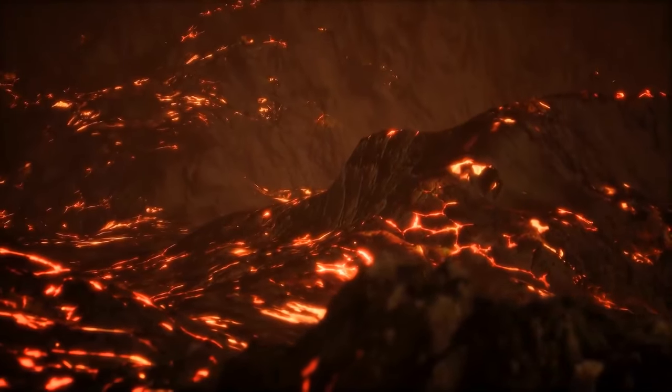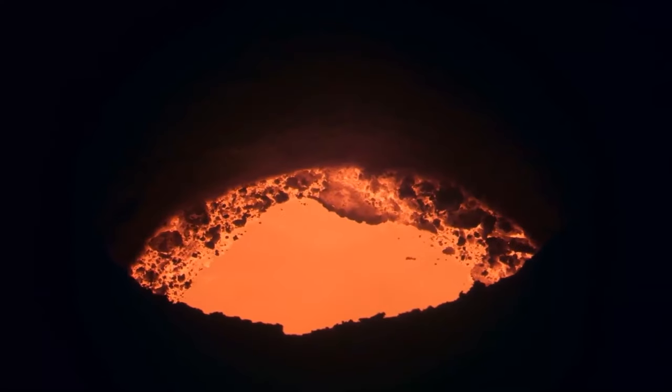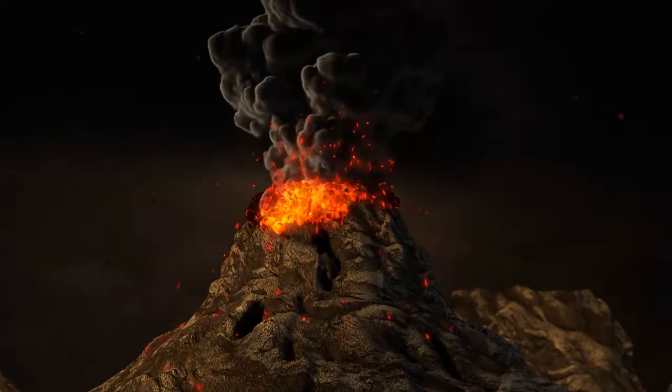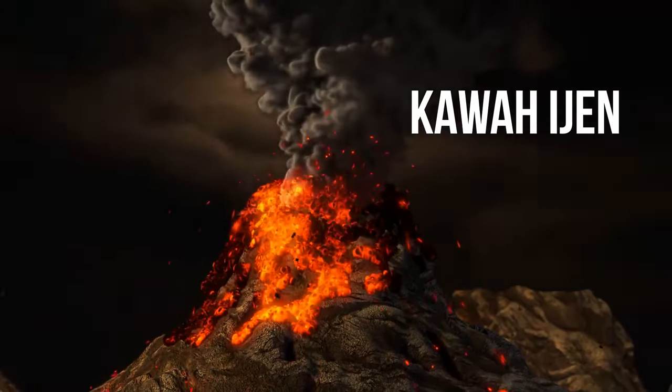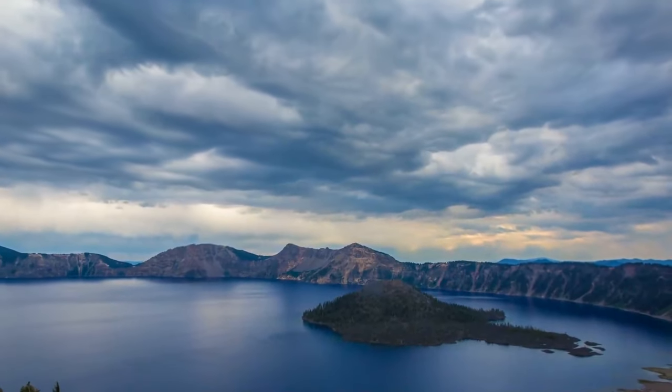Lava is red, sky is blue, I'm on Brightside, and so are you. Okay, I made that up. But the part about the lava being red can change. That's true, especially if you see the lava flowing from Kawah Ijen volcano located in Indonesia. It has a typical red color during the day, but at night, it turns luminescent blue. No mystery behind it, just tons of sulfuric acid.